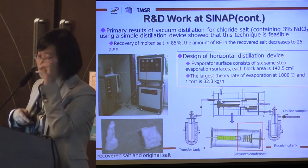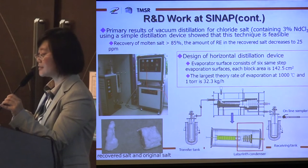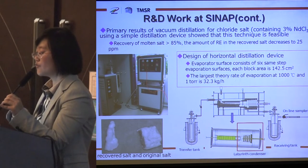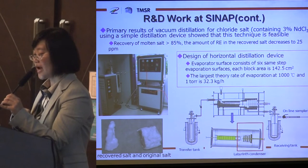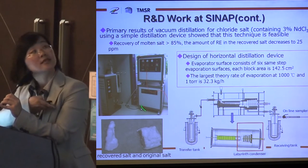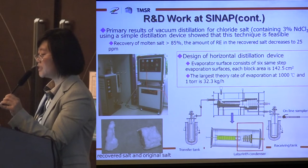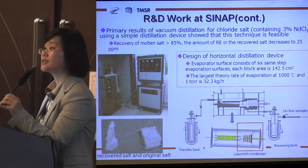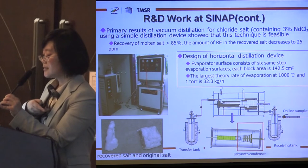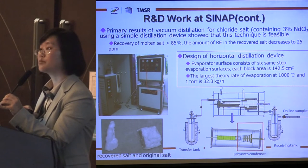And also, we do some work on vacuum distillation. For the primary results of this method, we just began with chloride because it is closer to the fluoride salt. The primary results for chloride salt show that this technique is feasible. The recovery of molten salt is more than 85%, and the amount of rare earth in the recovered salt decreased from 3% to 25 ppm. From these results we can see the feasibility of this method.